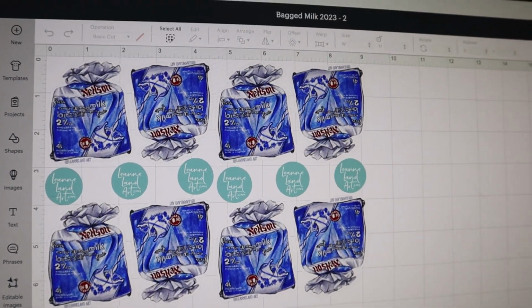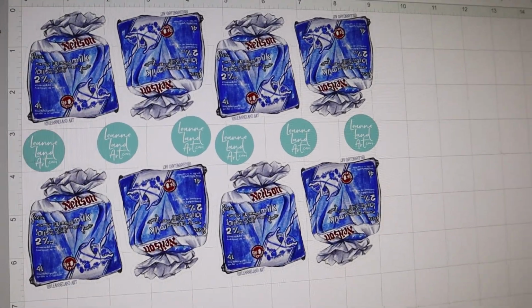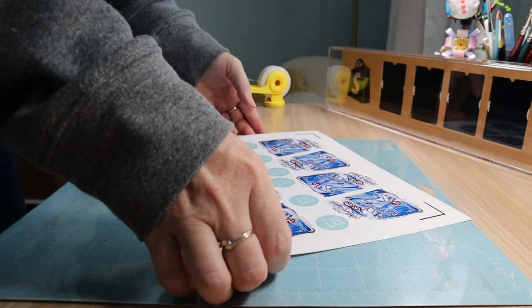So my bagged milk is my most popular sticker. I'm going to print a few of these ones.